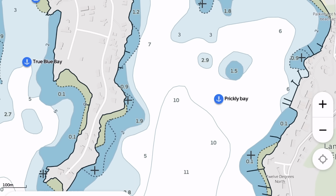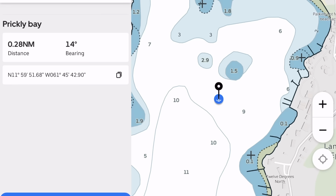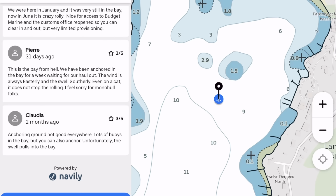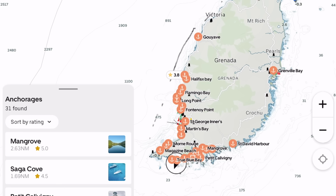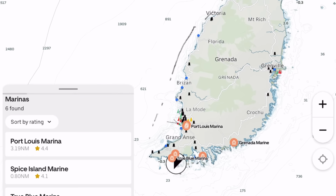One of the other additions since I first got this is the information from Navily. If you've had this on other platforms, then you'll know how useful it is for those of us cruising to new places. Information about community spots and reviews, which are always worth reading. You can search on here too, or just ask for a list of the nearest anchorages. This is really nicely laid out with the star ratings from the reviews. And it does the same for marinas.